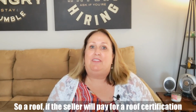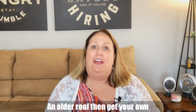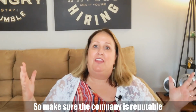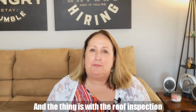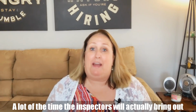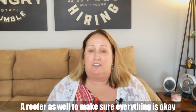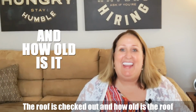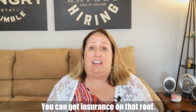Roof. If the seller won't pay for a roof certification on an older roof, then get your own, okay? Make sure the company is reputable. And with a roof inspection, a lot of the time the inspectors will actually bring out a roofer as well to make sure everything is okay. It really depends, but definitely make sure that the roof is checked out and how old the roof is, because you also want to make sure you can get insurance on that roof.